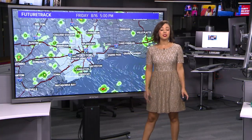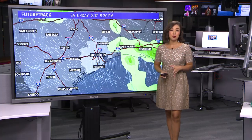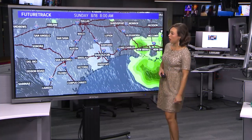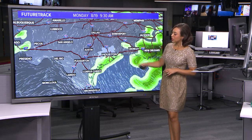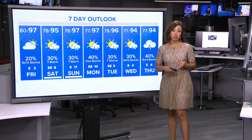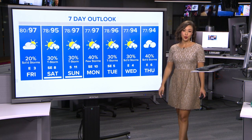Don't be alarmed if you get stuck under a pop-up storm, but I do not have any systems that are going to activate widespread heavy amounts of rainfall or any flash flooding concerns. It's just going to be hit or miss pop-up thunderstorms, specifically in the afternoons. That's going to be the same case as we kick off the upcoming work week. Sea breeze showers will be our best chance. A couple of pockets of heavier afternoon showers are in the forecast, but the stretch of mid 90s to upper 90s is going to be the trend for the forecast.